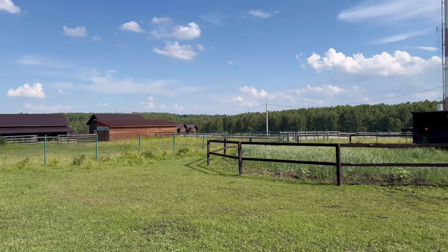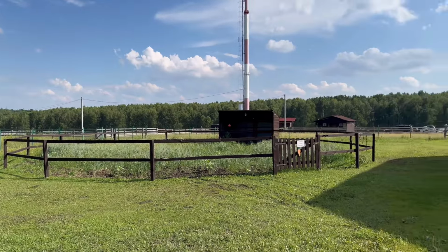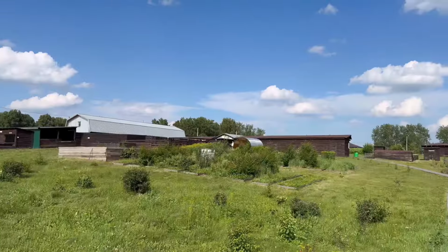On the territory of this farm, there is also a horse riding area where you can train horse riding. I know there are a lot of people who like it as a hobby, so why not try? But not today, but I have to think about that. Beautiful place. This is pretty nice, a really good place to visit, especially with children. It's like a contact zoo, you know, a trend nowadays, where you can touch animals.